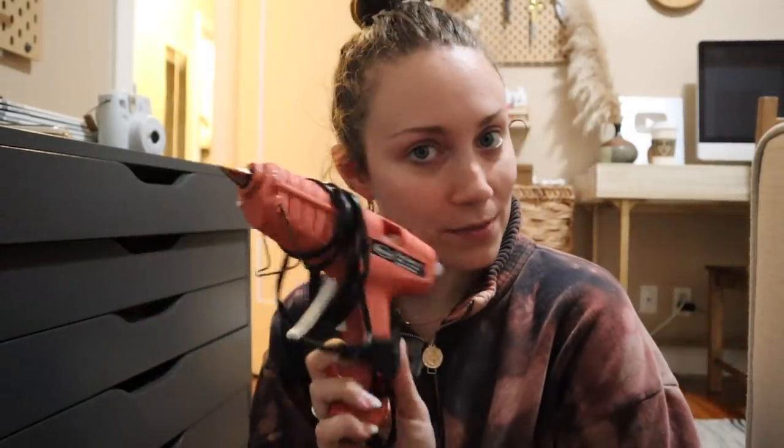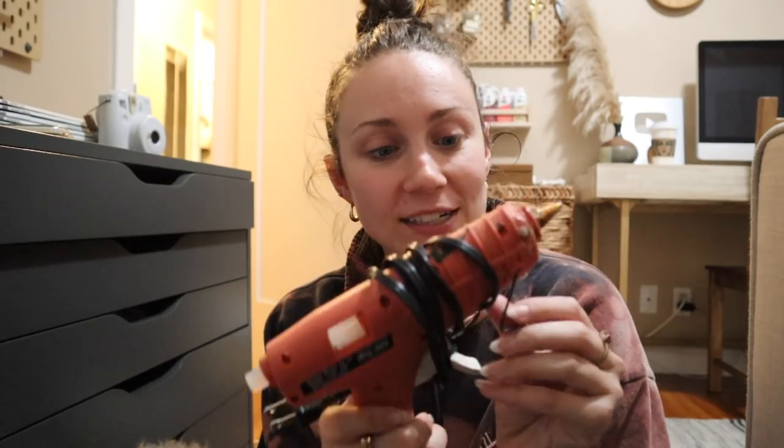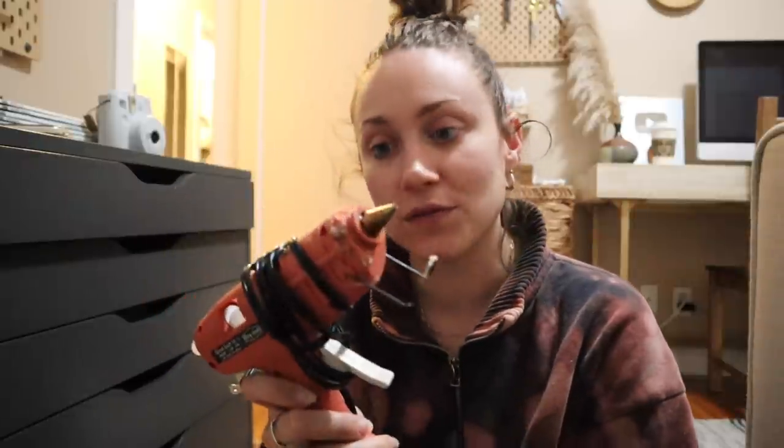So my hot glue gun I got from Amazon, and I really like it actually. It's a really pretty color. I mean, it's obviously been through some things now. No lie, I actually got this because it would have looked good on camera when I was filming, but it's actually really, really good.